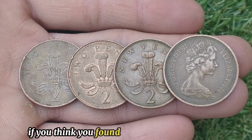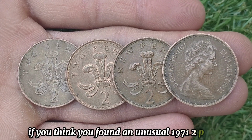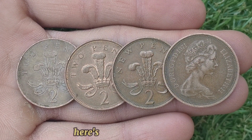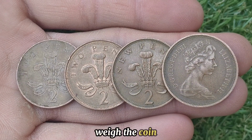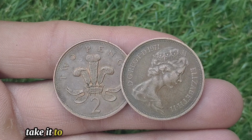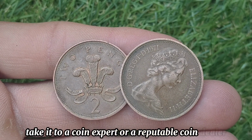Authentication and grading. If you think you found an unusual 1971 2p coin, do not clean it. Cleaning can ruin its value. Here's what to do instead. Weigh the coin. Compare it with a normal 2p from the same year. Take it to a coin expert or a reputable coin dealer.